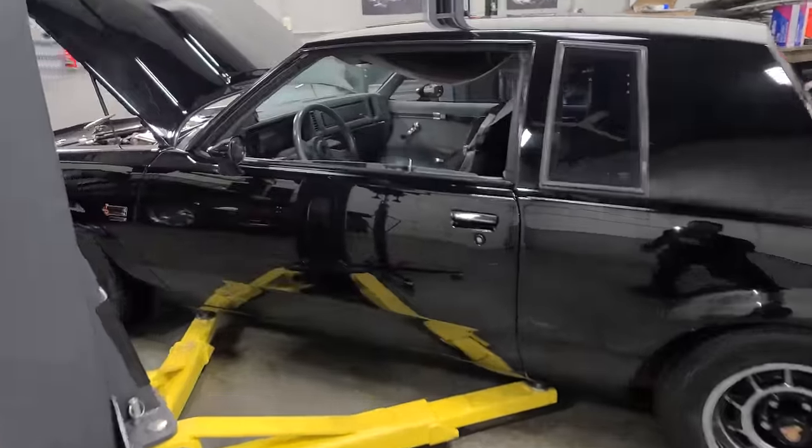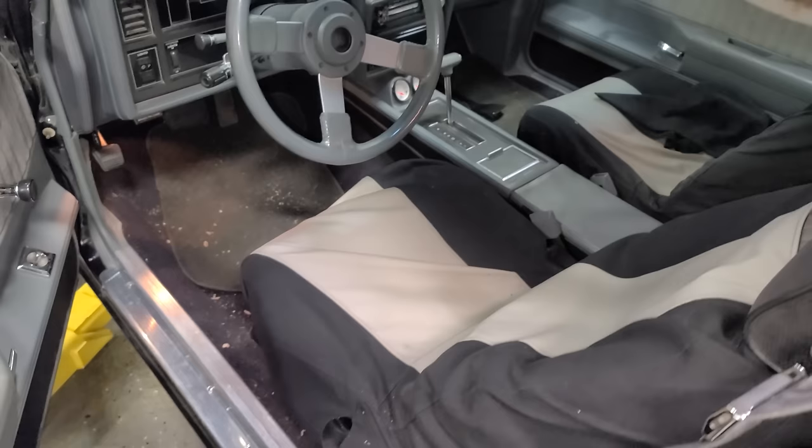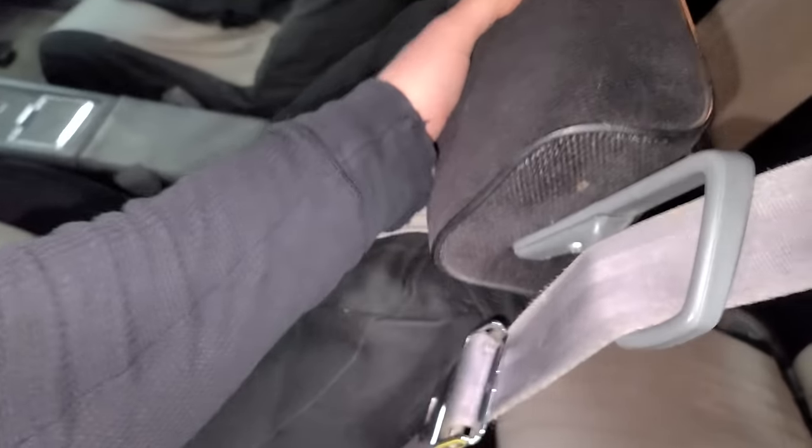All right, we got the car on the rack. We got to figure out this belt squeak noise. Eventually, I will fix this headliner, but hang on. Before we get into this engine, one last cosmetic thing I got to show you guys. Check out what lies beneath.